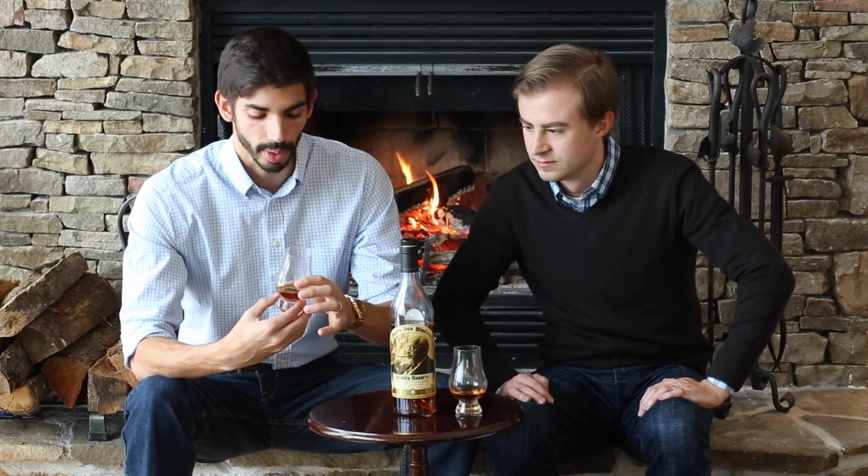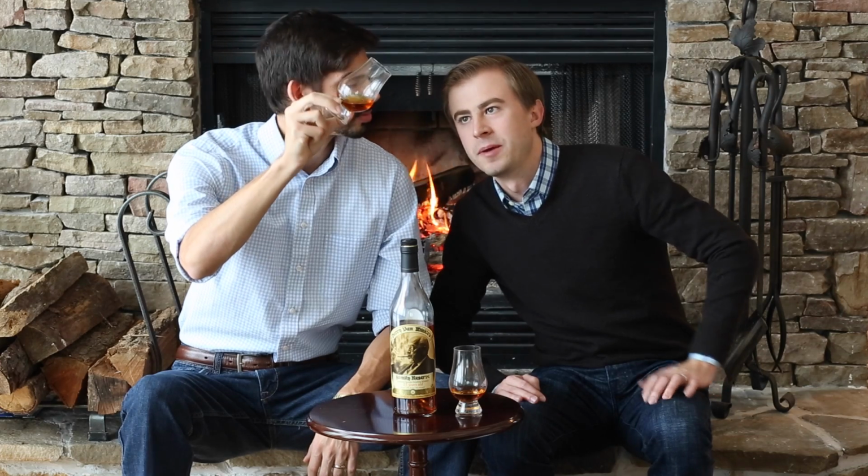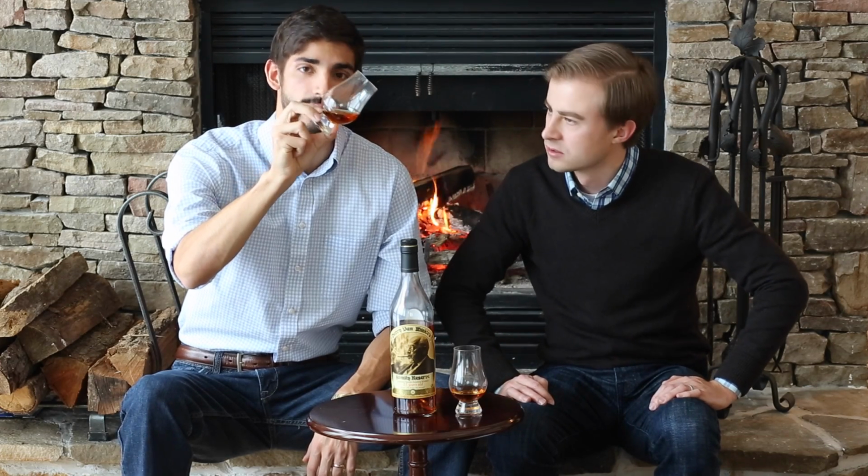Let's take a look at the color. Just want to mention that this bottle is 15 years old and bottled at 107 proof. There's a nice color on it, a little on the dark side, maybe like a caramelized mahogany. Yeah, absolutely, very beautiful.